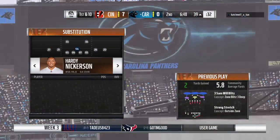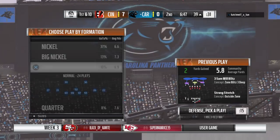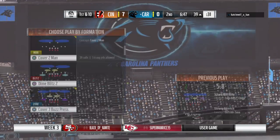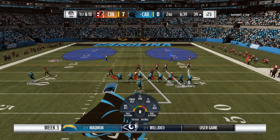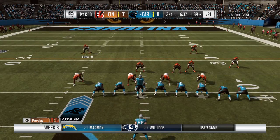2nd and 1 and people want to run the football. This is where every back in the league is supposed to do exactly what we just saw there. Pick up the first down. So from the 39 now, they'll come up on a 1st and 10.